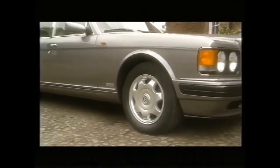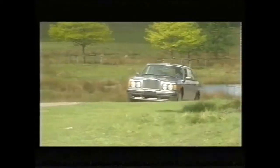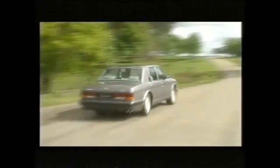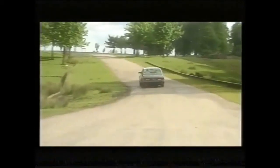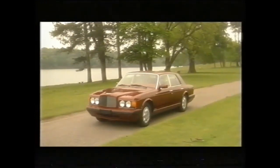By adding new and larger 17-inch road wheels with specially designed directional tires, Turbo R gains a noticeable improvement in performance and responsiveness. While Brooklands, with its new 16-inch road wheels and low-profile tires, enjoys improved handling, performance and, above all, comfort.